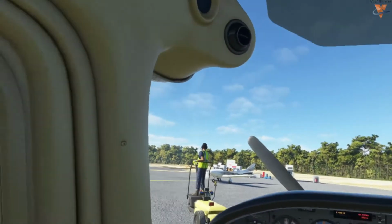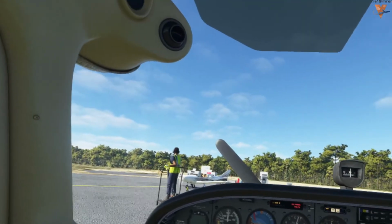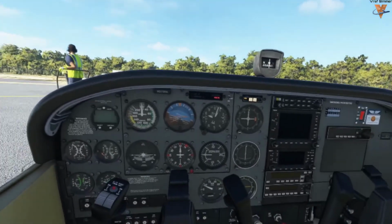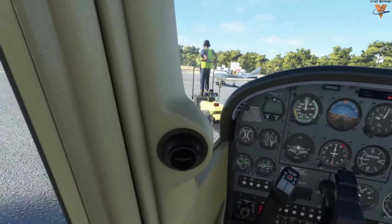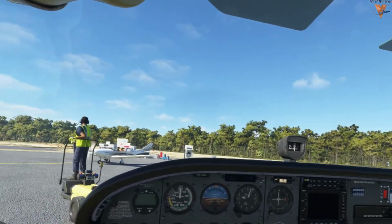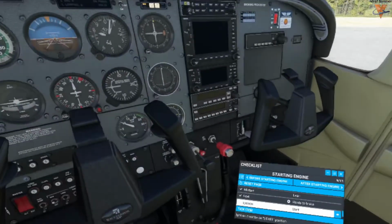So here we go with the startup procedure. I got my feet on the brakes and start them up. And we're right at about 1,000 RPM. And oil pressure, temperature look good. Turn the alternator on. Batteries charged on the ammeter, annunciator panels clear.